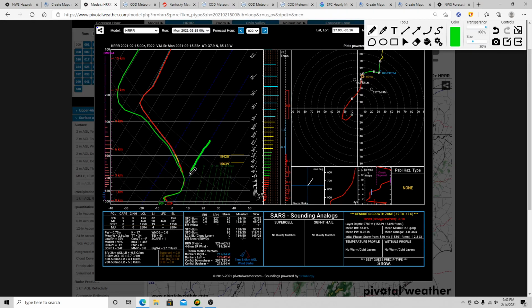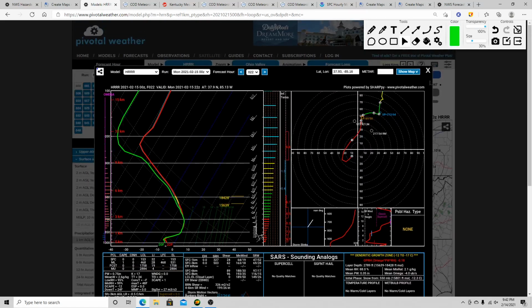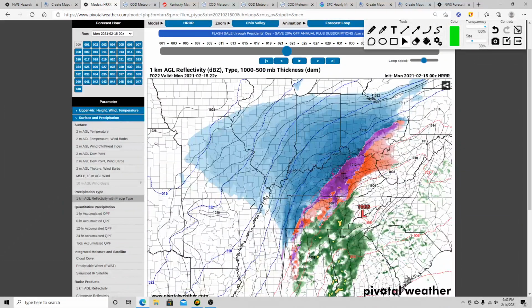And pay attention to this line right here. So your 0 degree Celsius line is right here. And you can see with these lines, if they go a little bit to the left of that, it's going to be mainly snow. Now, if it's a little over and a little bit down to the right, that could be sleet. Then if your line goes something like this, that's going to be freezing rain. Let me show you guys some of these other soundings as well, just to give you a difference.